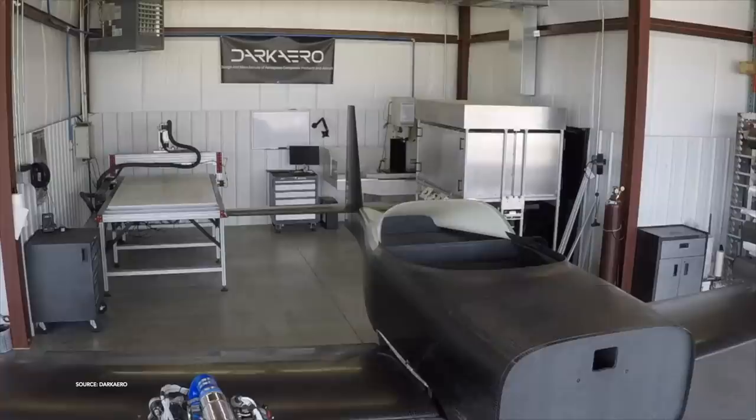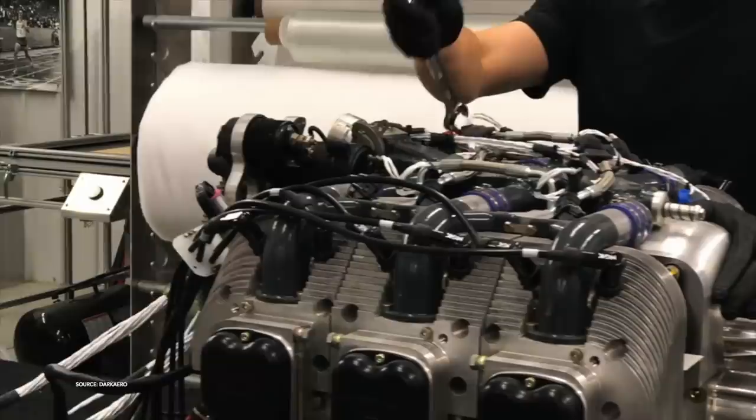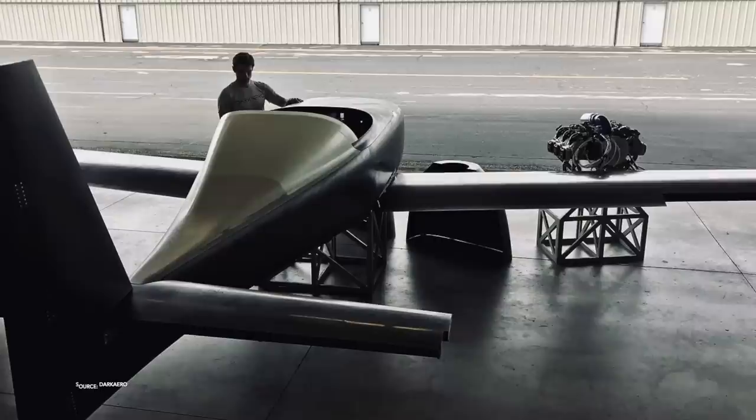The Dark Arrow is designed around a 200 horsepower UL engine, a full FADEC engine. You have a useful load of 750 pounds with a fuel capacity of 77 gallons. This is not just an airplane that can go fast, but you can go to even more places at record speed. The Dark Arrow can travel up to 2,000 miles.